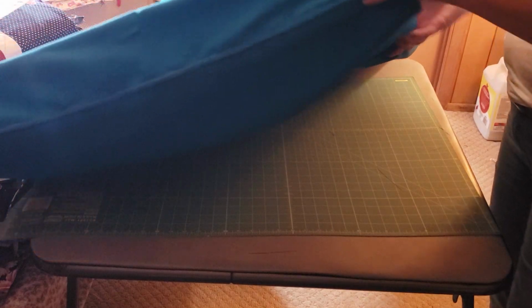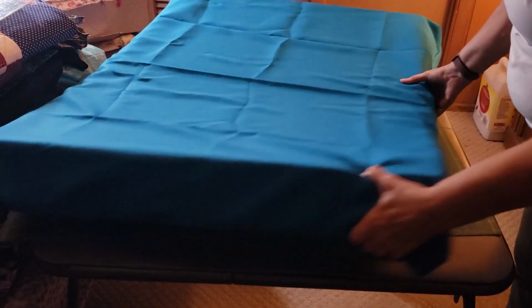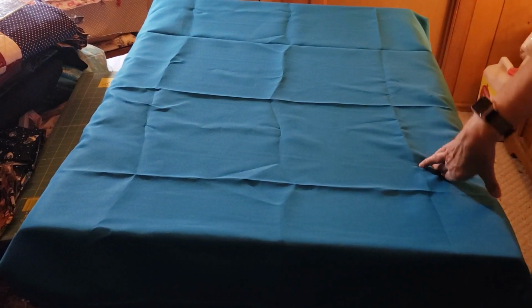So it's all on. It's zipped up. I trimmed off most of those pieces that were hanging. I'm going to go get it in her kennel and I'll post some pictures of it.